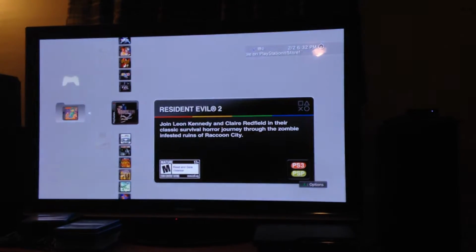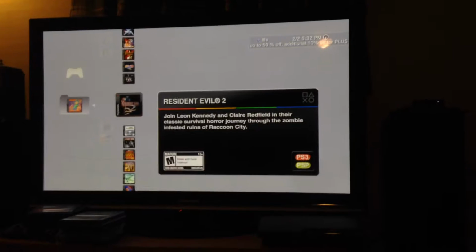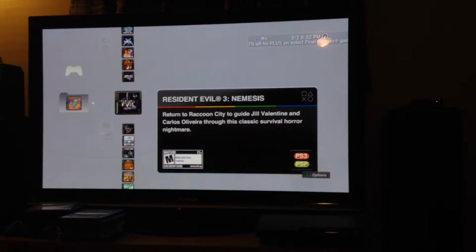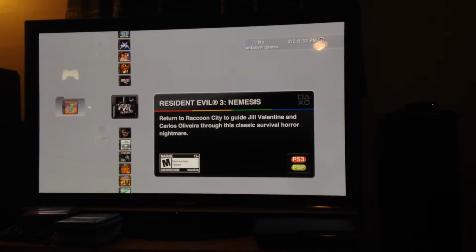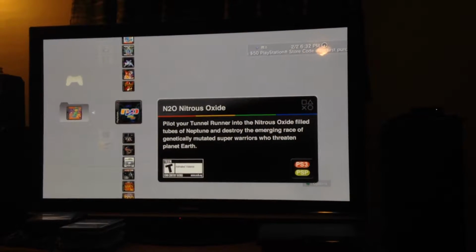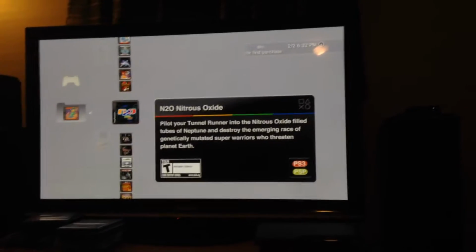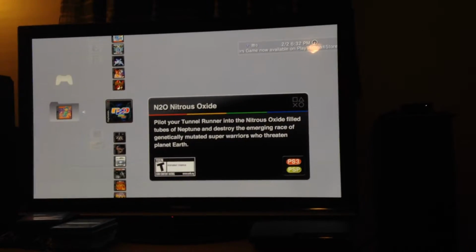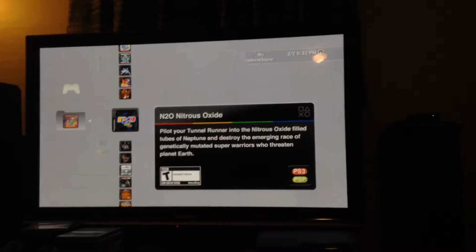We have Resident Evil 2. I don't think this is labeled here, but I believe that this is the DualShock edition, which had extra content. We also have Resident Evil 3 Nemesis, which I'm not a huge fan of, but I picked it up anyway so I can play it. We have Nitrous Oxide, which is a Tempest-style shoot 'em up where you control your ship and you swirl around on the outside of the screen and you shoot at little bugs and things like that. But it's fun, and it has a neat soundtrack by the group The Crystal Method.